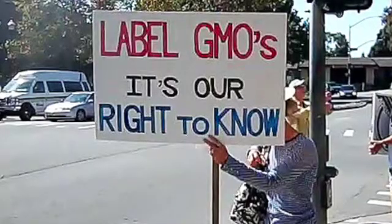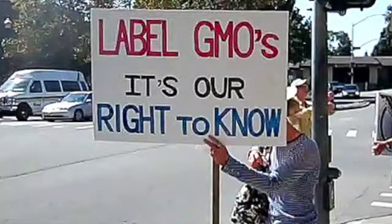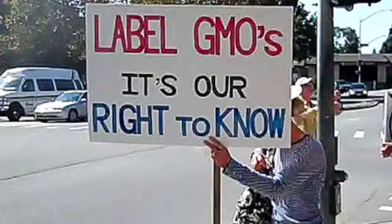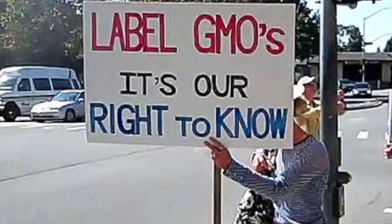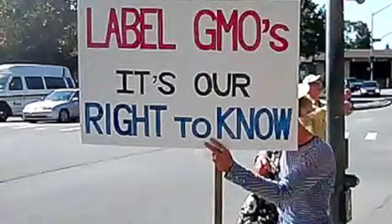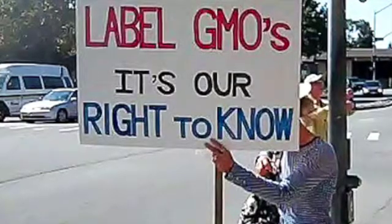While the jury is still out on whether or not GMOs are actually bad for human health, it is still our right as consumers to be aware of what we are purchasing and putting into our bodies. States like Vermont are moving in the right direction, and it is hopeful that the other states will soon follow suit.